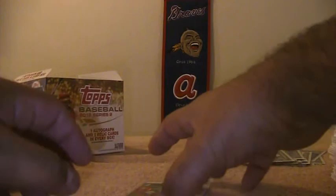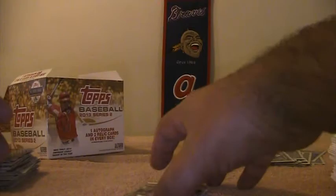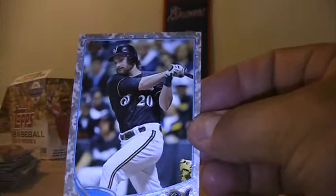All right, that's all packs. Let's do a quick recap of the hits. For the Arizona Diamondbacks, D.D. Gregorius sticker auto. And for the Milwaukee Brewers, the Cameo parallel insert, and that is numbered 89 out of 99. The short print of Adam Jones in the shades.